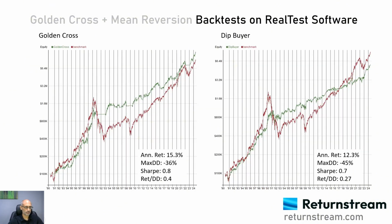So I used a software called RealTest to do the backtesting. So here is the Golden Cross strategy's equity curve. The green line is the equity curve of Golden Cross, and the red line is just the buy and hold cumulative performance of the NASDAQ 100. And you can see that going from 1990 to present day 2024, it has an annualized return of 15.3% with a maximum drawdown of 36.